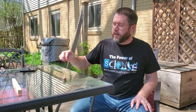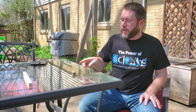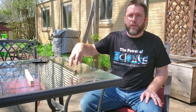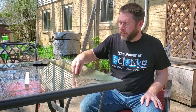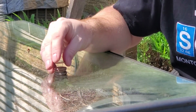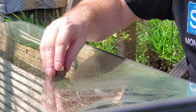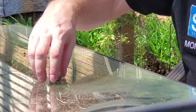Okay, so for this one, we have a stack of quarters here, and they're at rest. They don't want to do anything. I'm going to take this 1 quarter, I'm going to flick it at the stack, and it should drive out the bottom one, and the rest of the stack should stay still and just drop down because they're staying at rest. So we can do it again. Whoop, I missed. There we go. Like that one, it dropped right on top of the one that I shot.